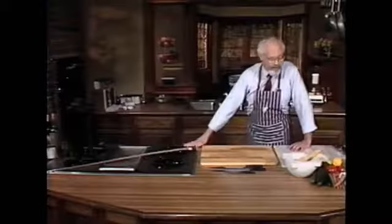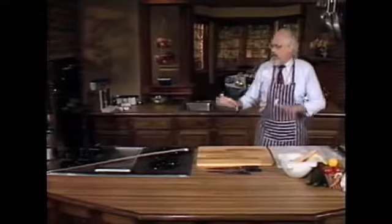I have an oven built into the wall. This happens to be a convection. I'll show it to you in a minute. I have a range. This one's gas. I love it. It's great fun. And it helps me relax when I'm in the kitchen, and it helps me have a good time.